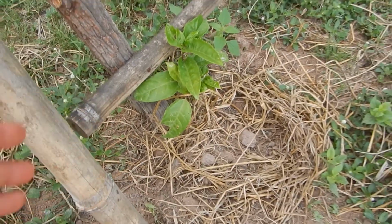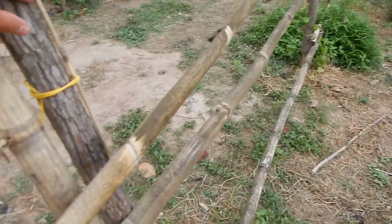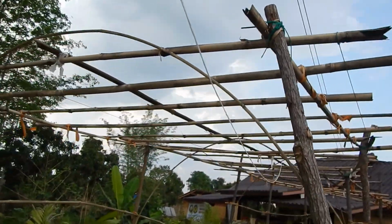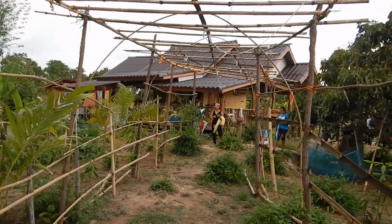These are passion fruit, and they are growing. They've been planted all by the poles here. So the plan is that the passion fruit will grow up on this beam and make a nice passion fruit entrance to the camp.